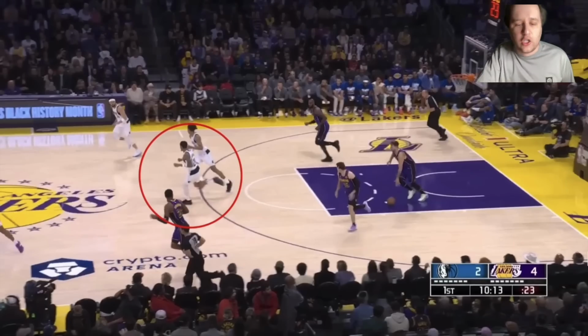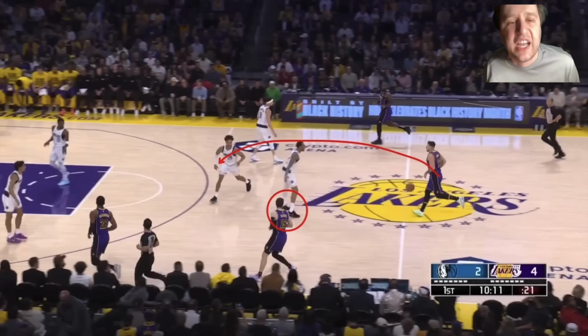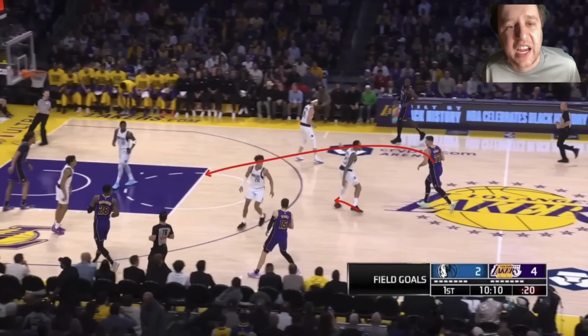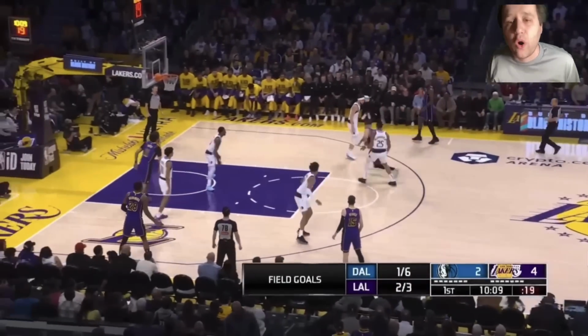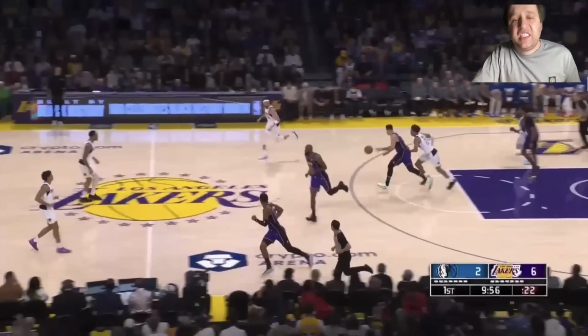PJ Washington in transition. Luka Doncic has it. You cannot jog. Look at PJ Washington jog and now backpedal. Whoops, that's not a defensive stance. Your feet aren't level to each other, so you're giving Luka Doncic the angle to get right downhill into the middle of the floor. Once he's got you on his inside shoulder, he's in the middle of the floor, it's over. So you backpedal, you give him the middle of the floor, so he'll just head right downhill. That's two.